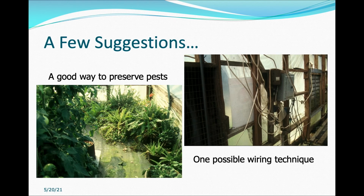And then for those of you who aren't electricians, but you want to learn how, sketch this and try to copy this system exactly when you're doing your wiring. I'm not an electrician, so looks good to me.